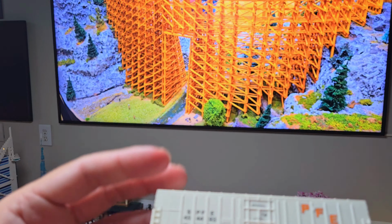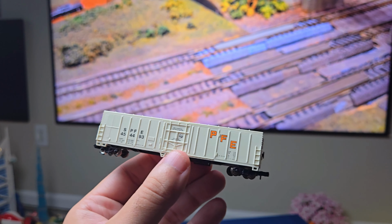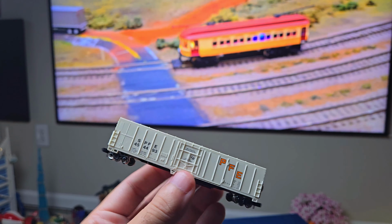A cool little pickup for $5. You can't go wrong there. Good little detailing. Good size box car towards the bigger end of things. A lot of the ones I have are like that big. So good to have something, again, new, unique, and different. Super cool.